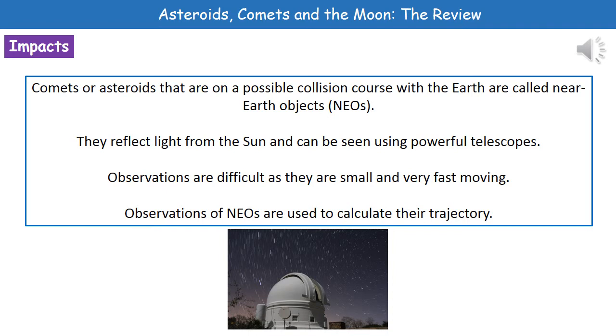The big downside though is that making these observations is quite difficult, because the things we're looking for are relatively small and they're very fast moving. So what we actually find is, while we are looking for them, there's no guarantee that we're necessarily going to see them all.